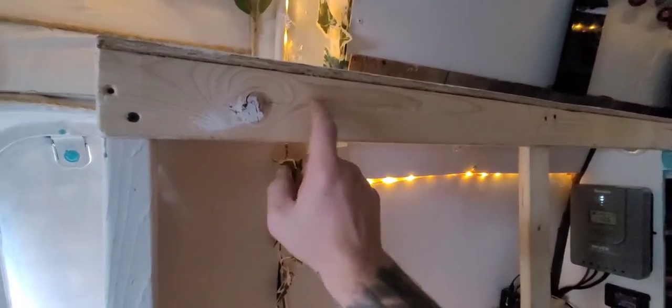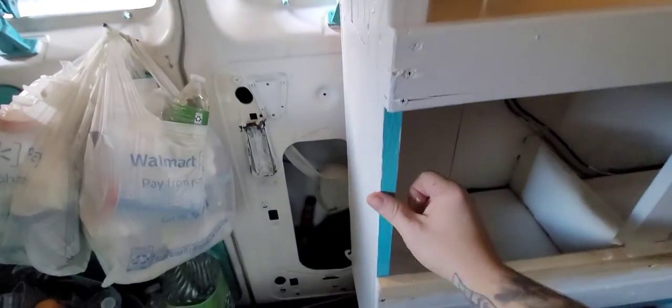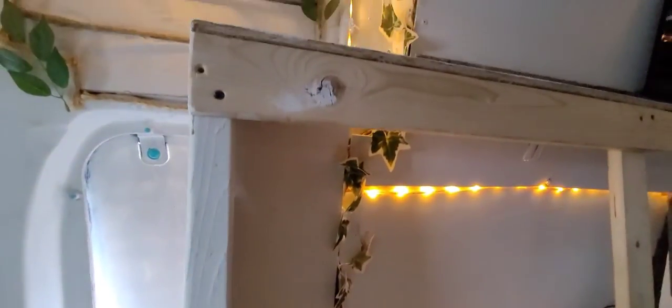What I think I can do is I'm gonna paint this right here green, like this peacock green. This as well, same color. And this board. I'm gonna touch up the trim. I figured it'd come out looking pretty good. And of course I'm gonna build doors to go across here, sliding doors.